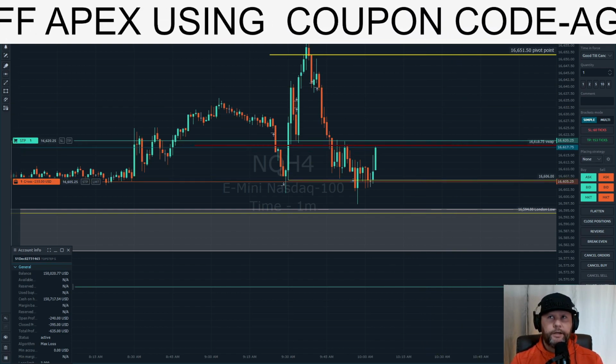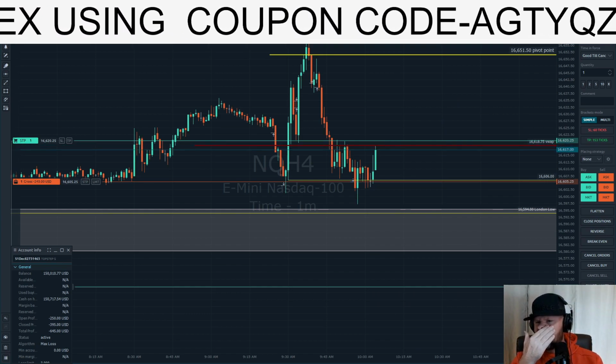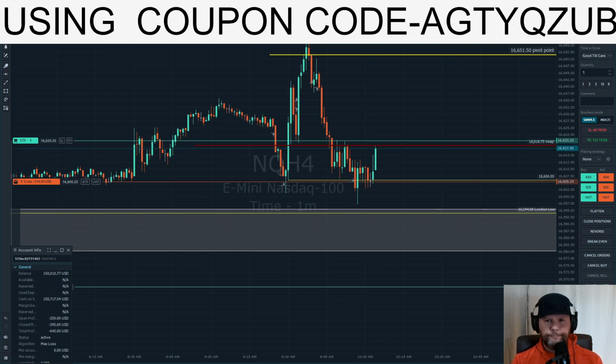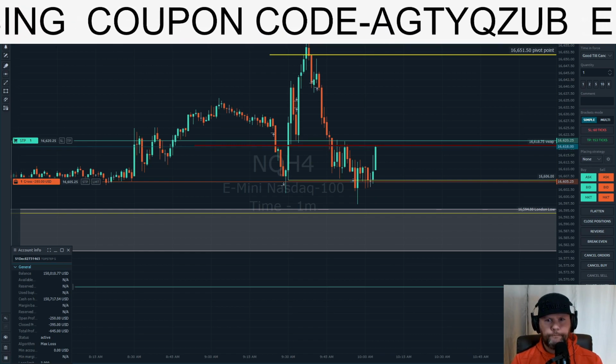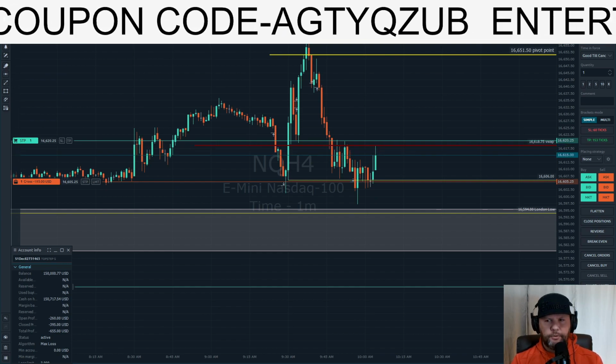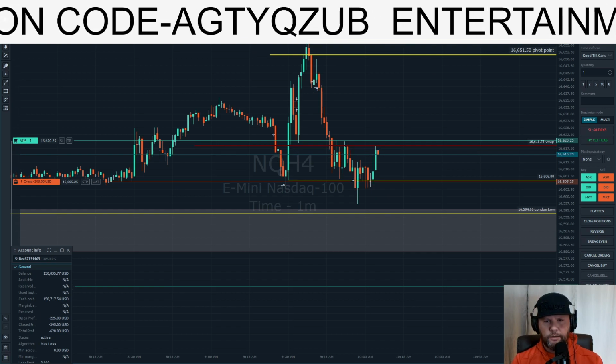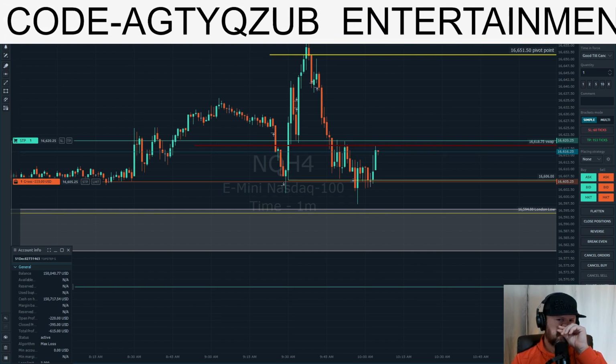All right, ES breaking above the 20 SMA there. Looking like we're probably going to get stopped here. Kind of surprised if we do get stopped here. I mean, not surprised that we get stopped, but that we didn't run those London lows, at least expecting it to run those.